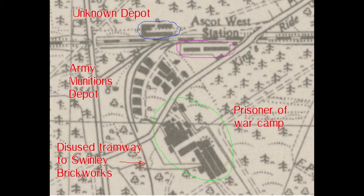In this screenshot of an OS map from 1945, you can see an unknown depot on the north side of the tracks, which may have been a storage depot for the Royal Flying Corps, which later became the Royal Air Force. To the south of the tracks, on the curve, is the Army Main Ammunition Stores.